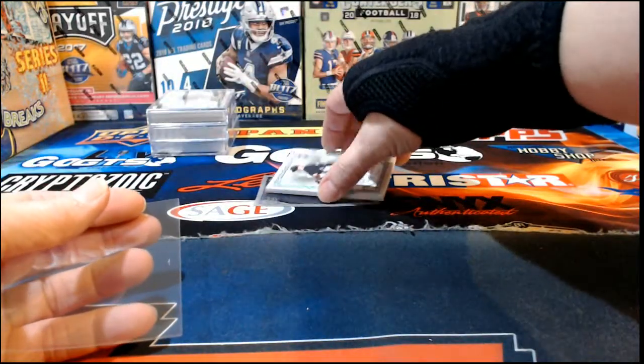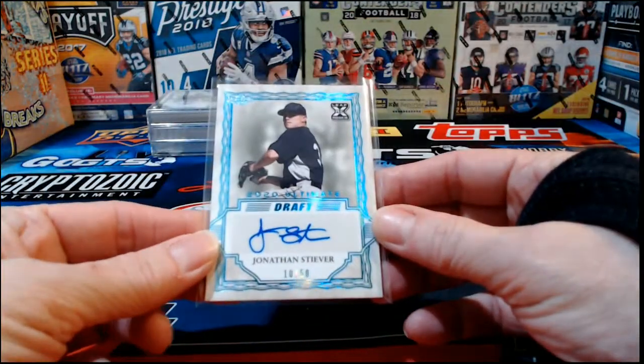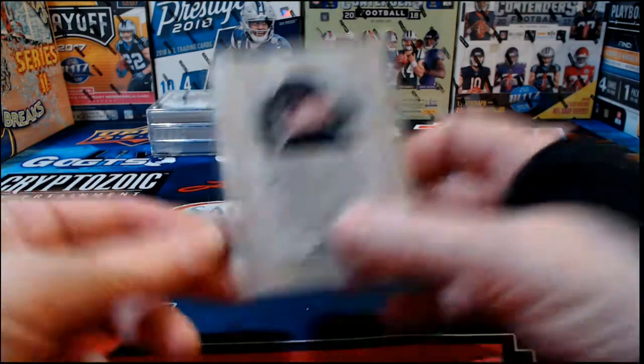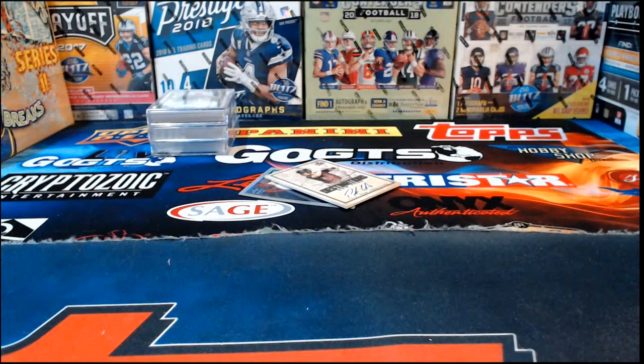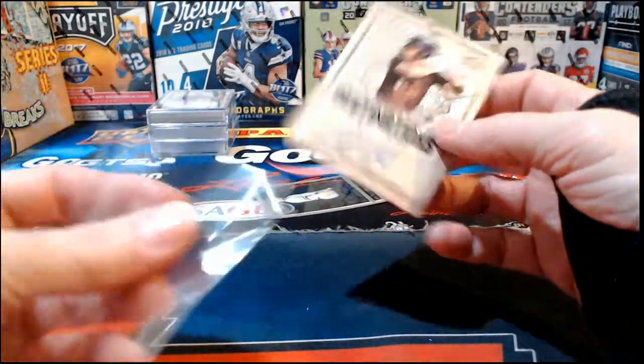Well, hang on now. Somebody's trying to stick to the card. Trying to stick together there, they were. Jonathan Stever. It is numbered to 50. Trying to make sure that doesn't have any ink. Sometimes when they're a little bit stuck together like that, what you find is that they've stacked them when the ink is still wet or something, and then you have it on the back of one, but not the case there. So that was the White Sox, Jonathan Stever.